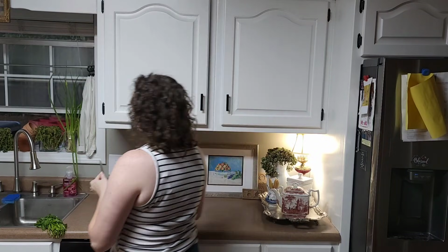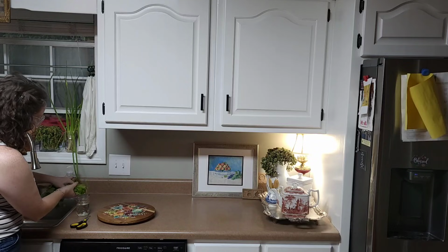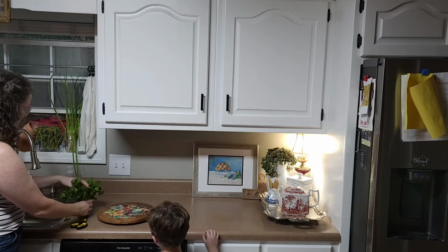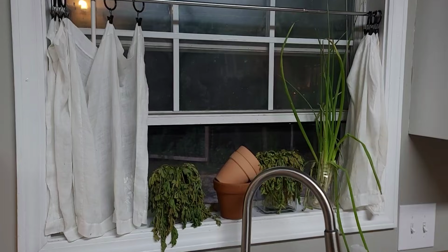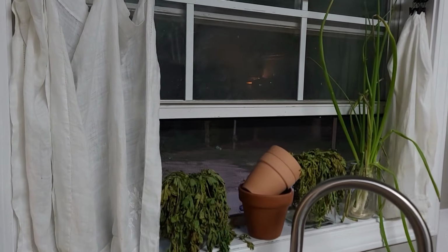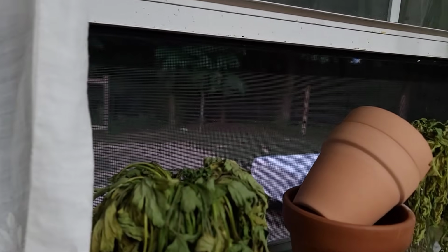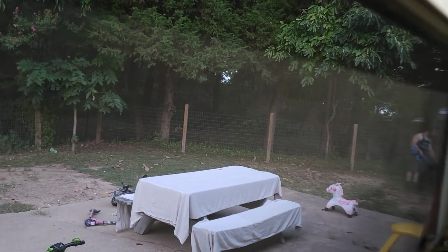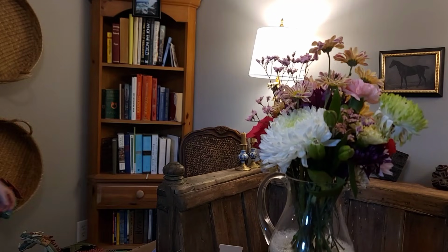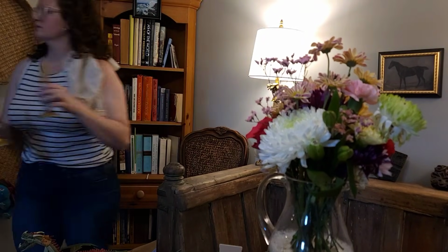One of the things I needed to do is I like to put the cilantro that I buy from Walmart into a glass container or a pretty cup, and then I just put some water in there, pop it in, and put it into the fridge. Here on the windowsill, I'm just drying some parsley to see if I can add it to wreaths or not. It might be too brittle. My husband was outside mowing during this time, so I thought I'd get a little peek of him.